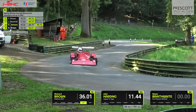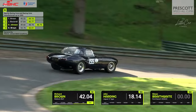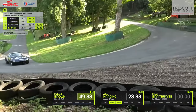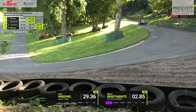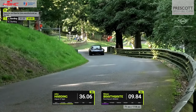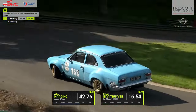But a great car. Richard has been campaigning this car for quite a while now, quickly followed by John Harding. And if you're wondering why it makes such a whiny noise, well, this car still has the six-cylinder XK engine, but has a supercharger strapped onto it. It looks like John was a little slow coming out of Pardon, but no problem. Probably missed a gear. He's already through the S's and going through the second part of his run.